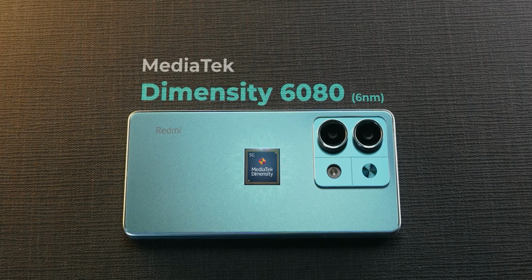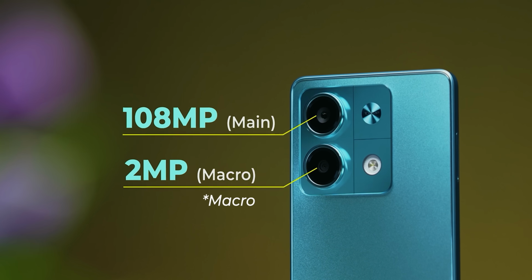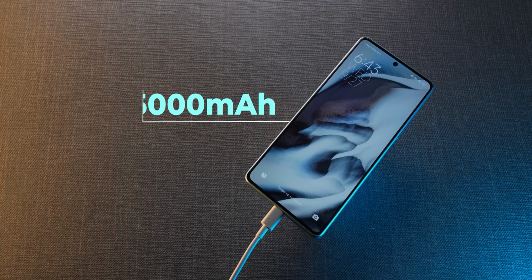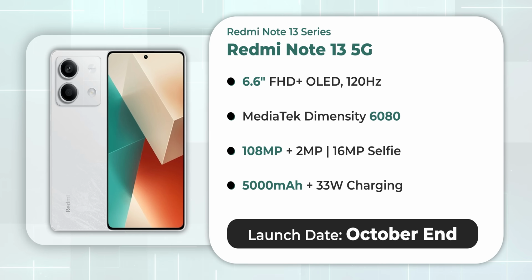Then you can expect a MediaTek Dimensity 6080 chip, 108 megapixel primary camera, 2MP depth camera as well, and a 16MP camera on the front. And of course, the standards like your 5000 mAh battery, 33 watt fast charging, all of that is going to be there. This phone is going to launch by the end of October in India, and this I think would be Redmi's answer to Moto's and Infinix's under Rs 20,000. Redmi had lost the way slightly in between, but with the Redmi 12, they did make a comeback. With the Note 13 series, I think it's going to be good.